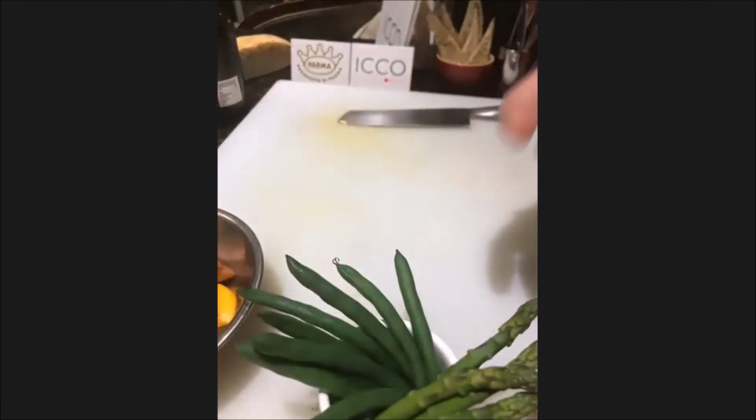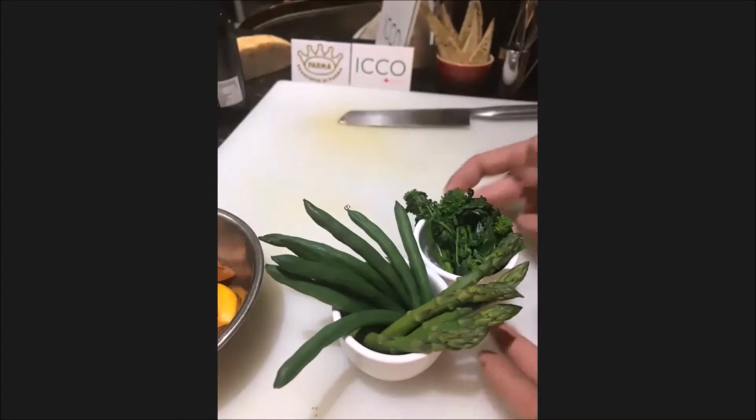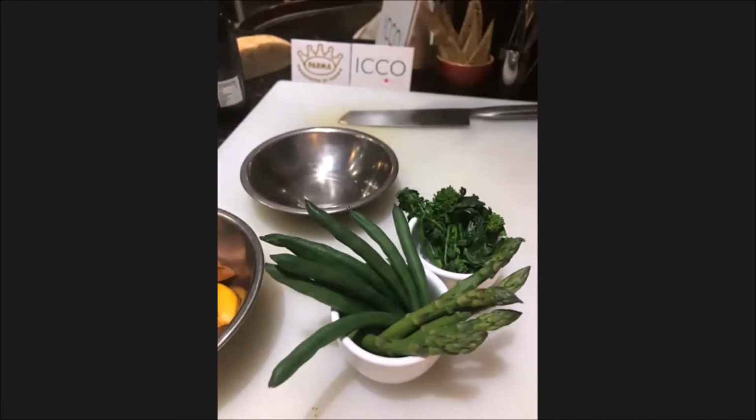I did a couple of things ahead of time. The vegetables I already blanched. So we have green beans and a couple of asparagus. Again, I know it's kind of out of season, but I wanted something green, and a little bit of rapini. So this can be anything. You don't have to do these ingredients. These are just ingredients that are available in the grocery store when I went cruising through. So I just grabbed them.